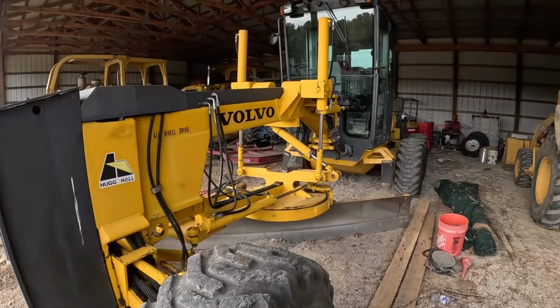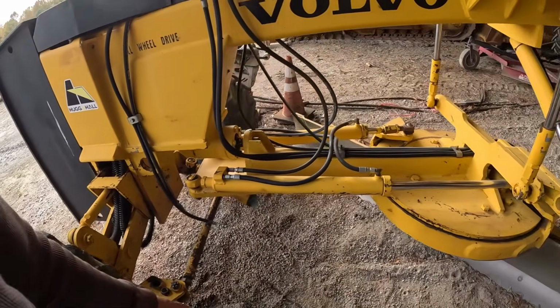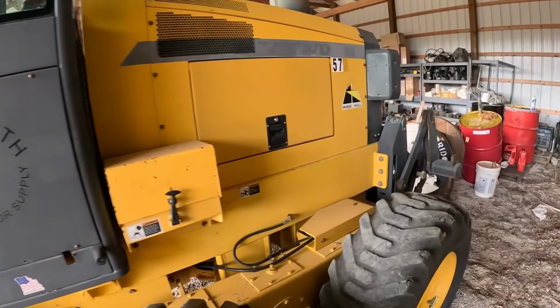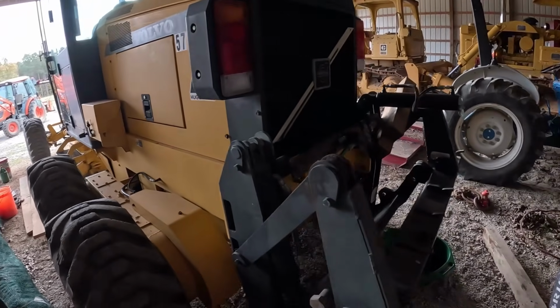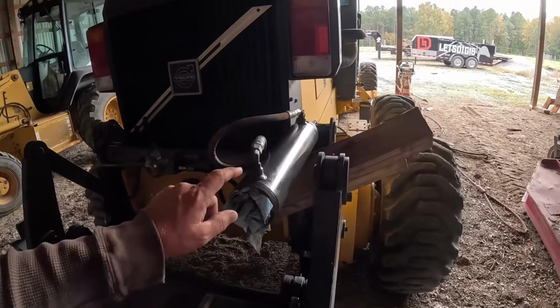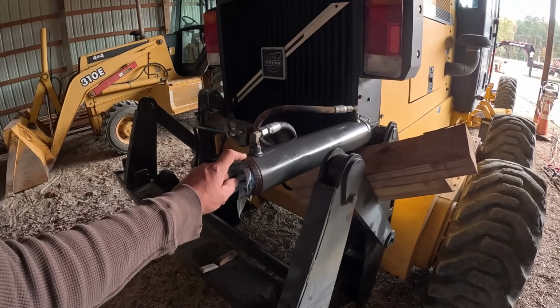Mechanic came this week, pulled the cylinder off, so the steer cylinder was leaking. I ordered the seals for that. He was able to get over here this week, pull that off. There was one O-ring missing and he didn't have it, so he took that to go match it up, and he pulled the piston out of this cylinder right here for the ripper.